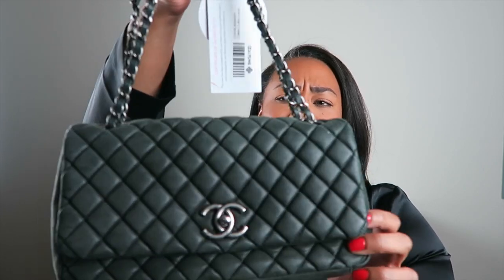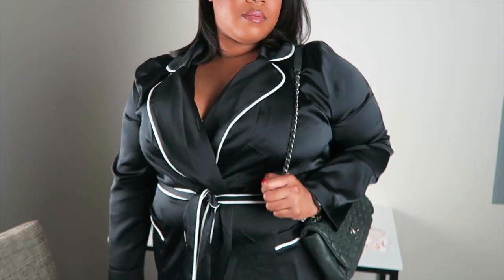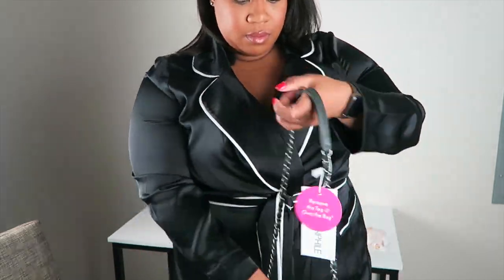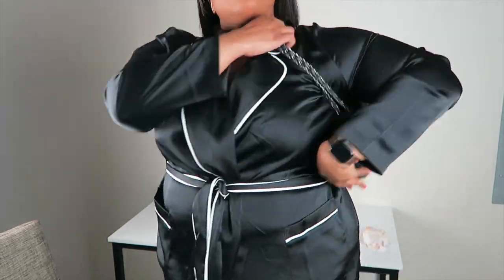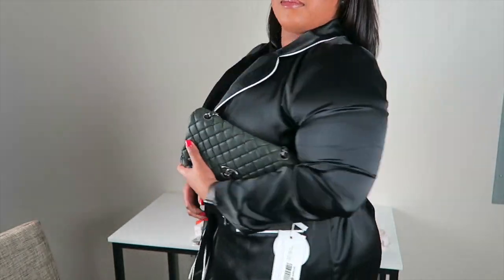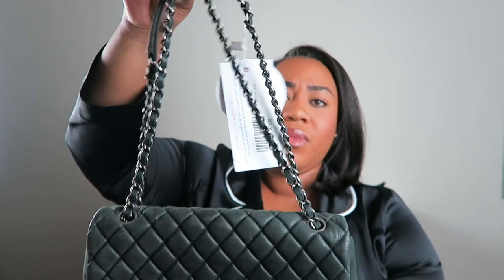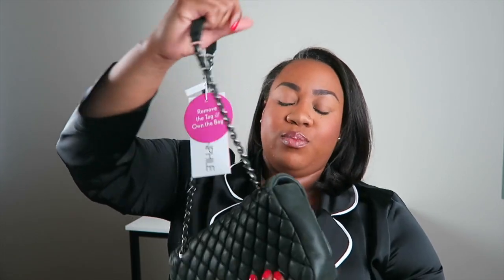So this is what the bag looks like. I will insert some mod shots. Okay, so the official name, if I remember correctly, is the Chanel New Bubble, and it's this special iridescent bubble calfskin leather. It almost feels like a suede. It has the aged ruthenium looking hardware. You have your double chain straps. One of them has a shoulder strap to make it a little bit more comfortable when you're wearing it.